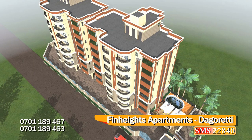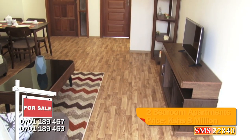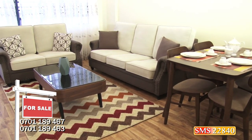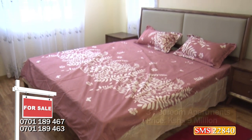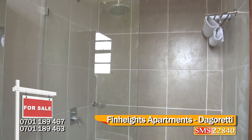Alex Apartments. Located at Dagoretti off Kikuyu Road, this development comprises of 28 modern 2- and 3-bedroom apartment units. With their strategic location just 100 meters off Kikuyu Road, the apartments are easily accessible. There is also easy access to Nairobi CBD and Westlands using Naivasha Road and the airport using the Southern Bypass.